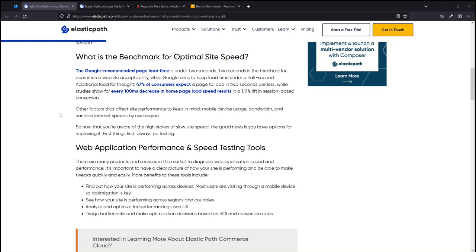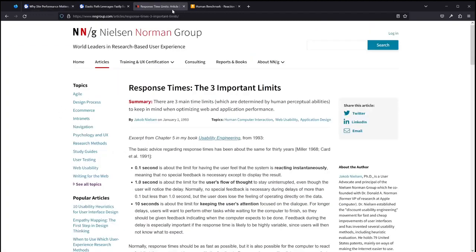But that number didn't come out of nowhere. Instead, it came out of long-standing user research. That user research shows that there are 3 important limits when it comes to response time. And those 3 are 0.1 second or 100 milliseconds, 1 full second, or 10 seconds.